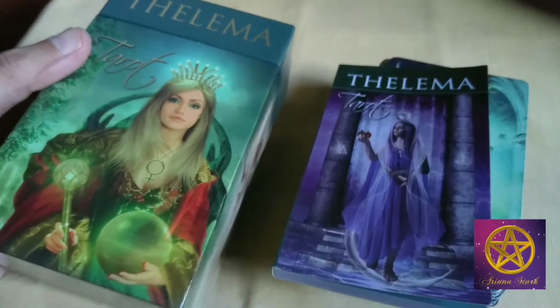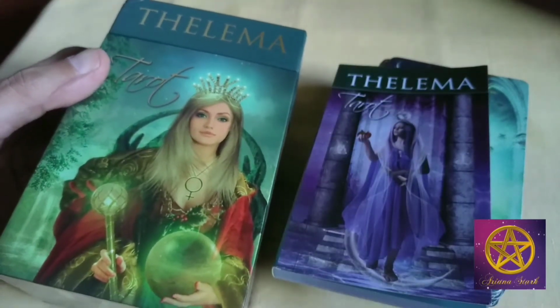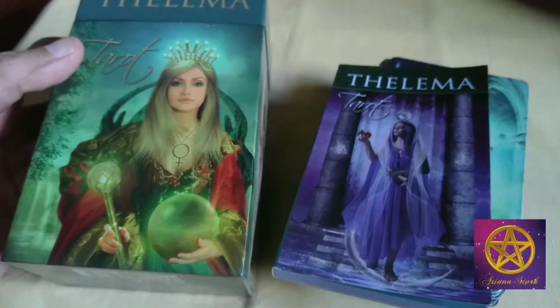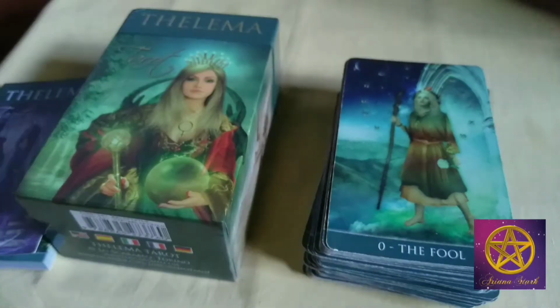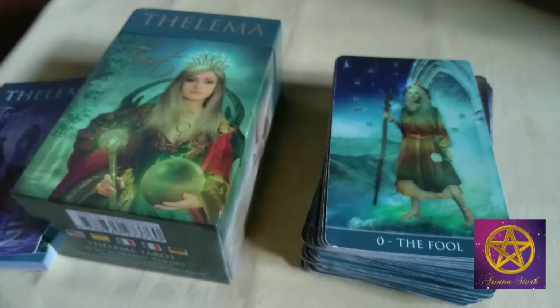I must add here that before purchasing this deck, I did go through several YouTube videos. I wanted to have an understanding whether the deck was up to the mark. There's a lot of symbolism in this deck. It's basically about medieval art. Other than that, I also like this.